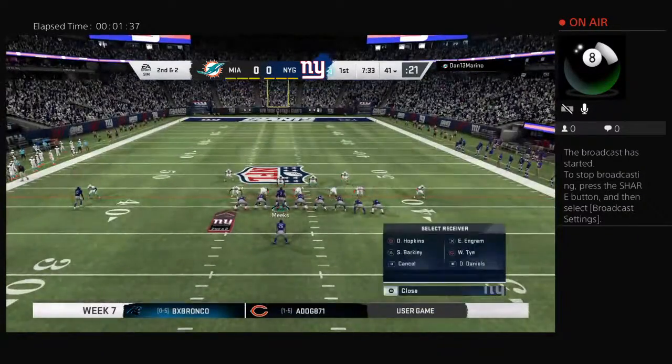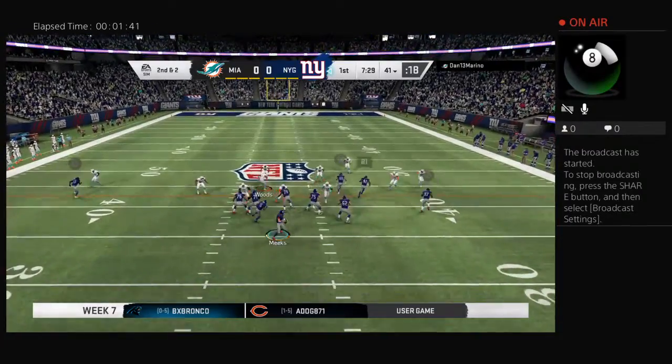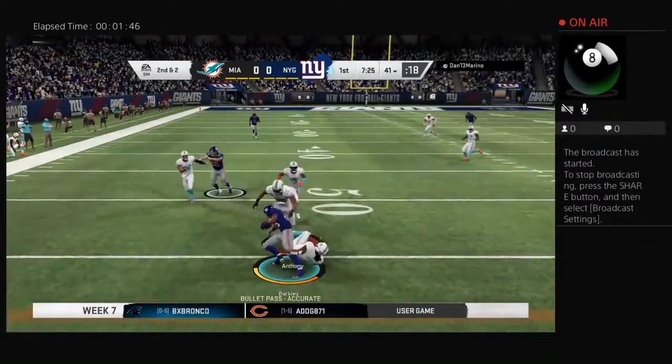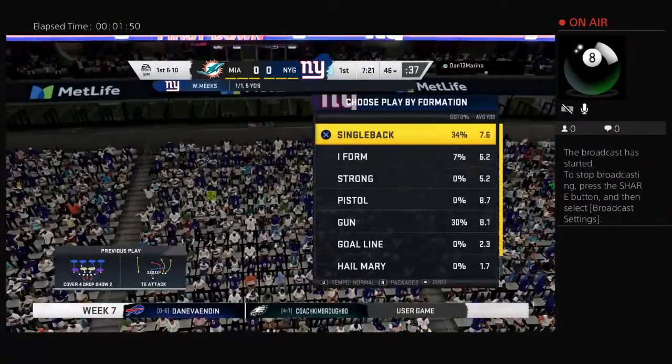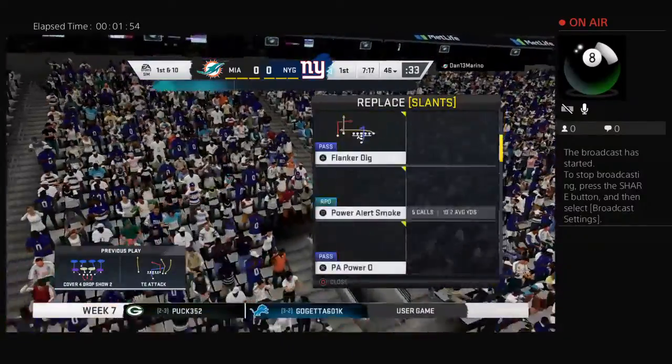Here's 2nd and a couple. 2nd and 2. Gets this out to Saquon Barkley, and he'll be taken down at the 46-yard line. A gain of 5, good enough for the 1st down.